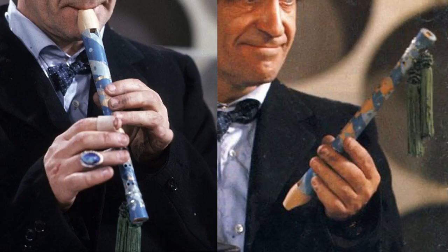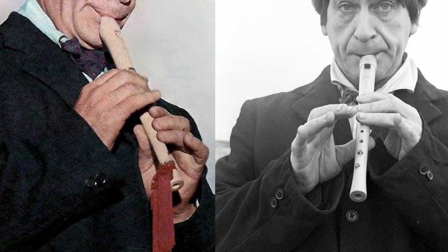Now, Troughton had one major recorder but was also seen with a few different types of recorders for publicity images and stuff. This was his main one, which was a plain cream recorder with light blue and darker blue stripes painted around it with green tassels at the end. Here are some other recorders that he had for certain publicity images in stories like Power of the Daleks and Fury from the Deep.